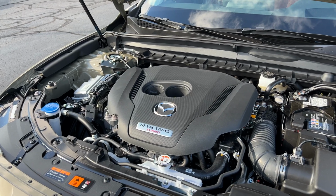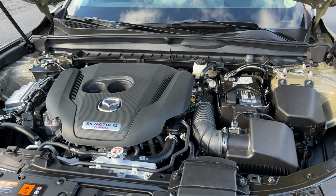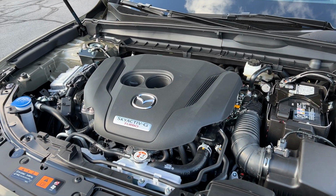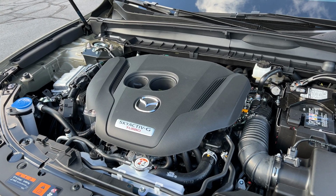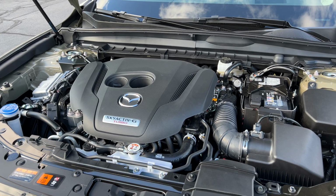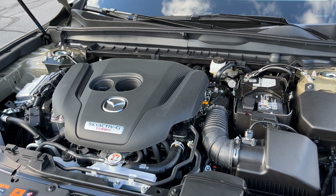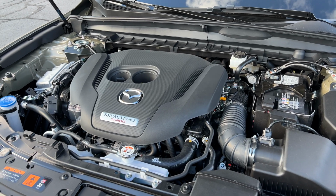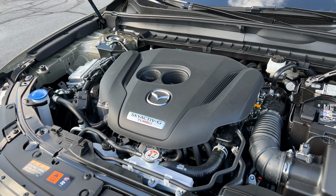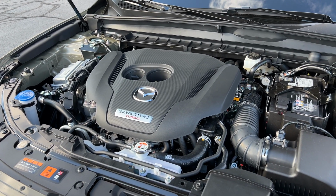Under the hood there is a 2.5 turbocharged 4-cylinder engine. It is connected to a 6-speed automatic transmission. So on Mazda's website it says that this Mazda CX-50 produces 256 horsepower and 320 pound-feet of torque, but on the MSRP sticker it says this thing produces 227 horsepower and 310 pound-feet of torque. And I think the numbers on the Mazda website are for the premium fuel, and the ones on the MSRP sticker are for the 87 or non-premium fuel.